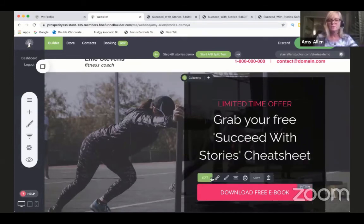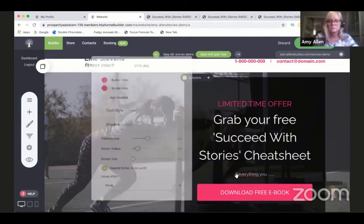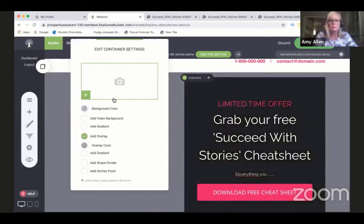And then you could change this button. You could leave it as download your free ebook, but you could change it to, oh wait, am I in the wrong? Yeah, you could say download free cheat sheet. And then you would change this image to something that's not this, because this doesn't make any sense. But it could be any image you wanted, or you could just get rid of the image and have it just be a color. All right, I'm just going to do that for now.